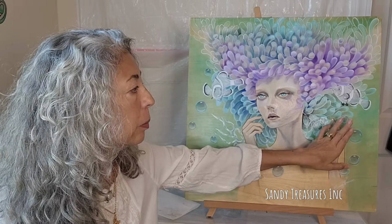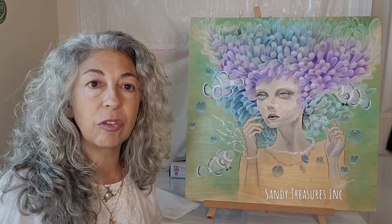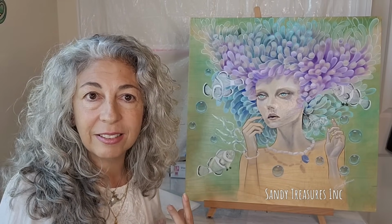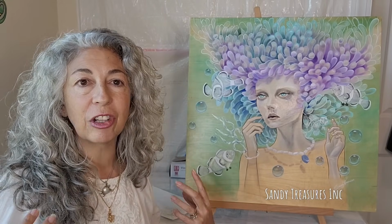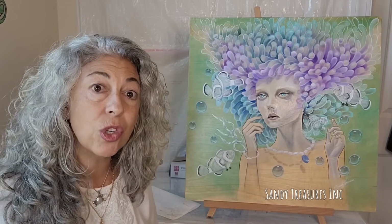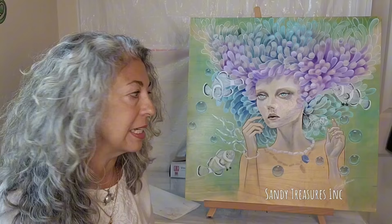And the reason the bubbles are not a bubbly happy color is because since the ocean is dead, I'm thinking that things are a little dingy, a little grim, and therefore I wanted to make the bubbles look a little on the dirty side, or like they come from a dirty ocean. So it's just my interpretation of what this painting is, right?